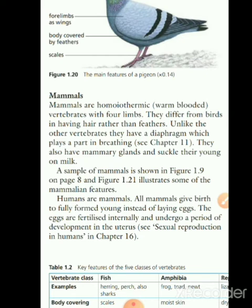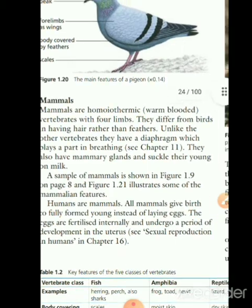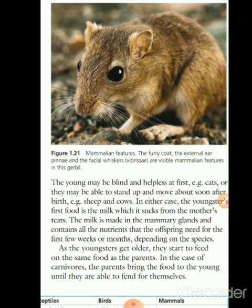Next, humans are mammals. They give birth to a child instead of laying eggs. Fertilization is internal, and there is a specific time when the offspring, or the zygote, needs to grow. At least a period of 9 months is required in humans, but in some mammals it's a shorter time, and in some mammals they need even more time.